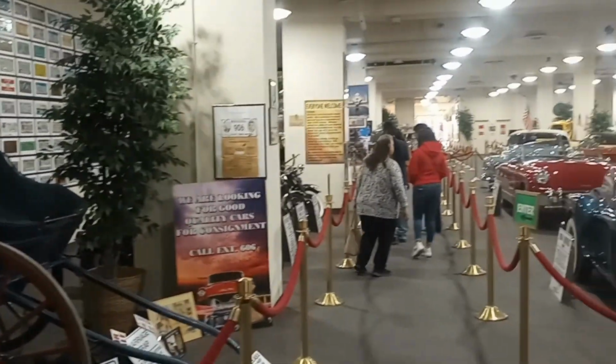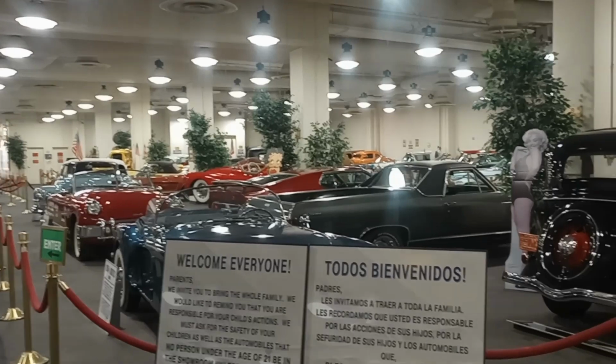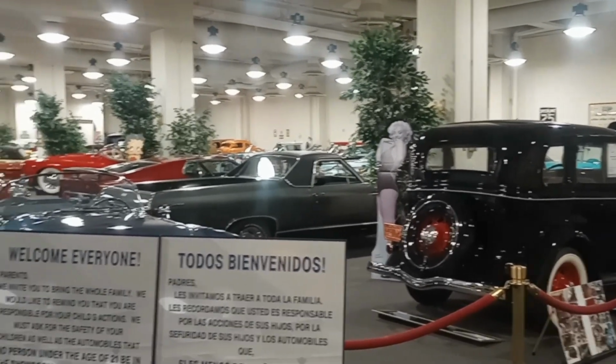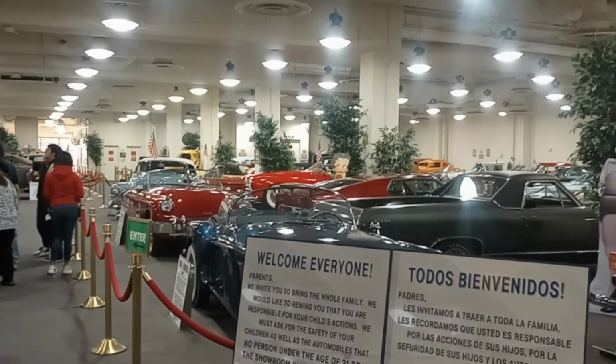I love this place. I said it in my walk video this morning, if I lived here in Bullhead City or Laughlin, I'd be here probably once a week. All right, everybody, so I'm going to walk around, and I'll just highlight some of the cars that I really like here at the museum.